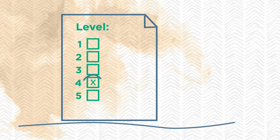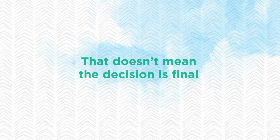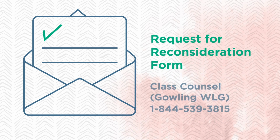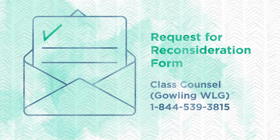In other circumstances, the claims administrator might decide your written narrative indicates a lower level of harm than the one you selected. If that happens, you will be sent a letter stating what level the claims administrator determined you are eligible for and the reasons for this decision. That doesn't mean the decision is final. Along with your letter indicating the claims administrator's assessment, you will also be sent a request for reconsideration form if you decide to challenge the decision. You are encouraged to reach out to class counsel to assist you with this process.